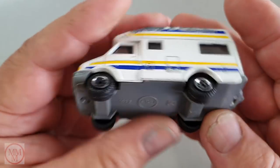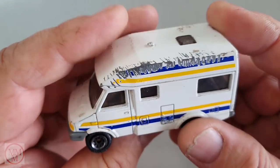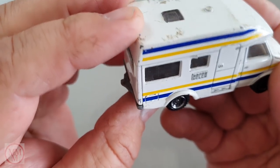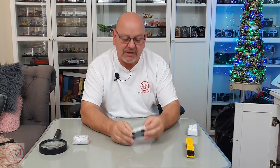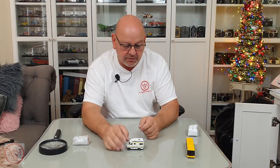It's got a number plate on the front, can't quite work out what it is. Not a bad little motorhome. And again, the interior is quite detailed. There's a kitchen sink, a table and chairs in there that I can see. A bit scratched up, but a nice little model nonetheless. And the actual wheels on that one, although they're plastic and super fast, they kind of suit the model. Do you not think? I do.